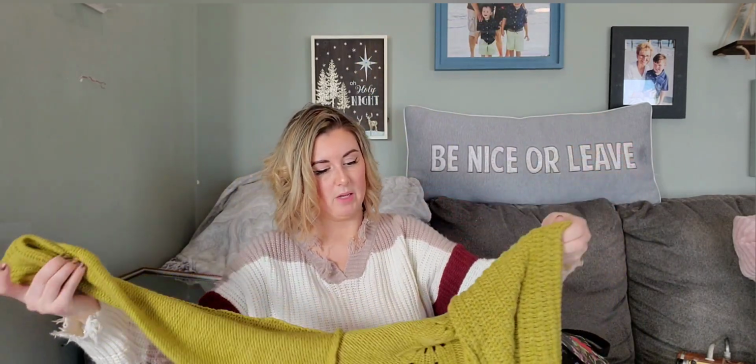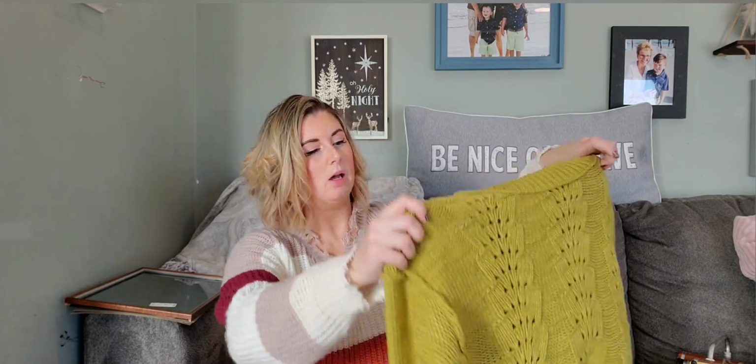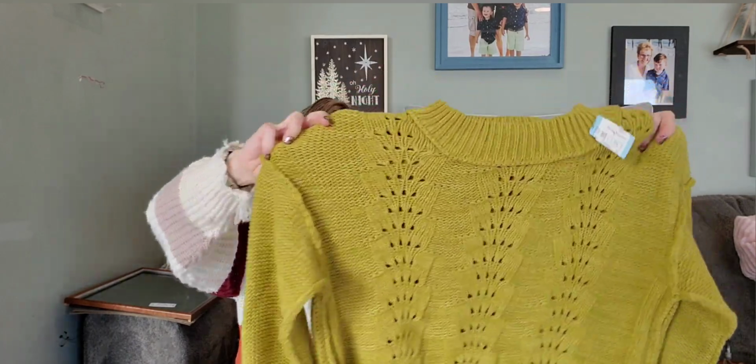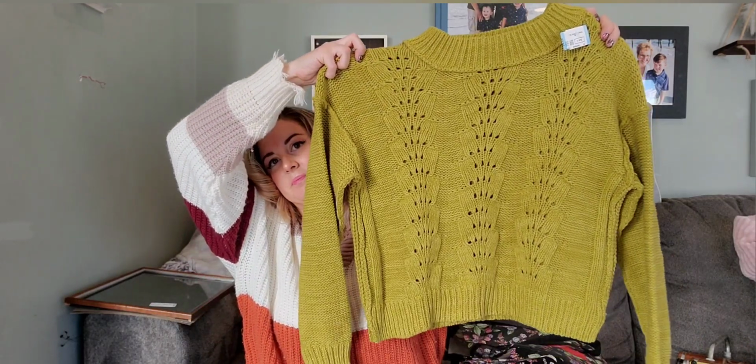I don't remember this. Oh, this is so cute. Love this color. I'm pretty picky with my Free People, but this is a really interesting green cable knit, mock neck, like a boxy fit, semi-cropped, and it's a large. Great size. I did pay $5 for it.